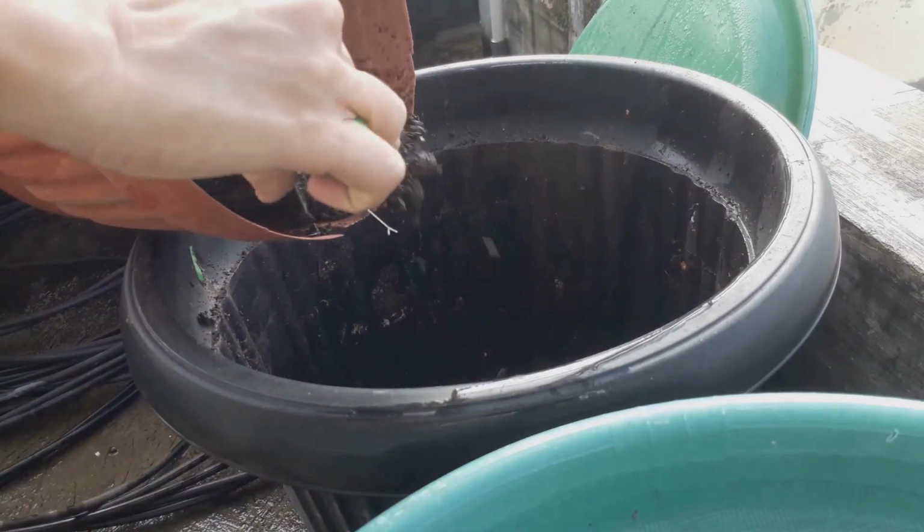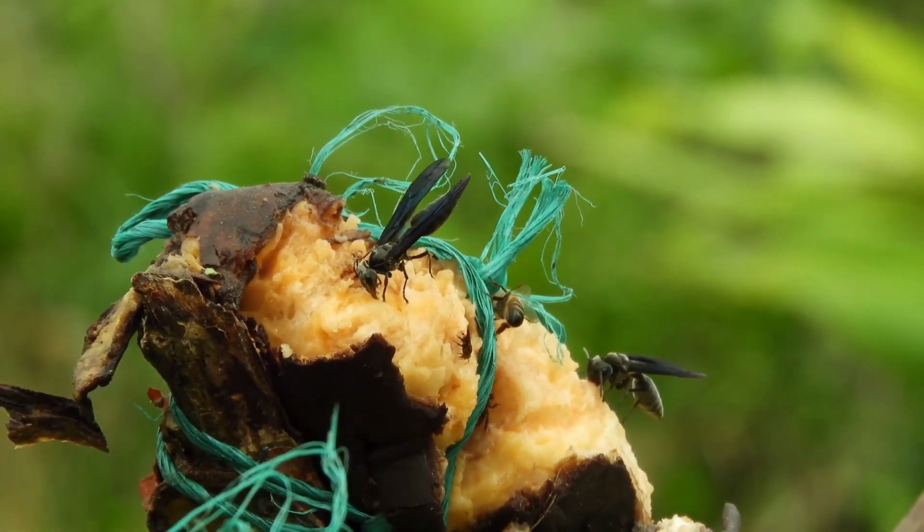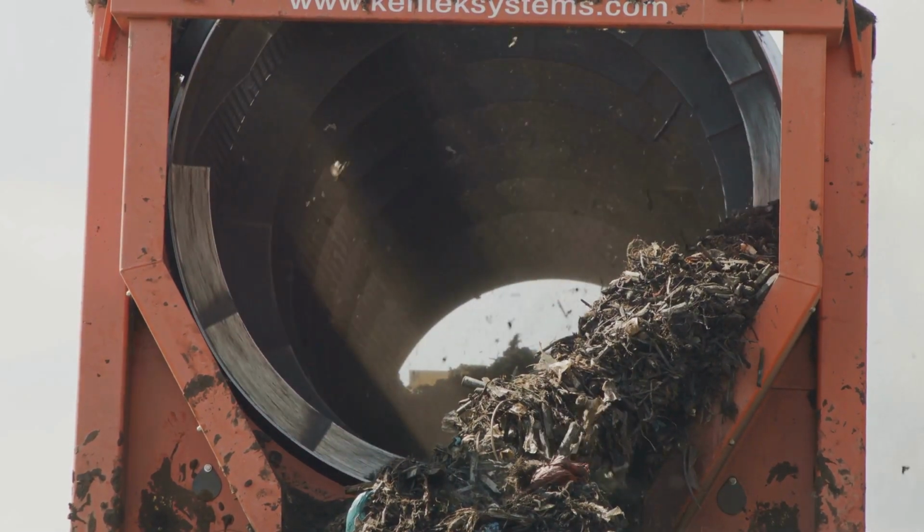Waste is a natural part of life. Plants and animals grow, consume, and leave behind what they no longer need. In nature, there is no waste. One organism's byproduct fuels another's growth.